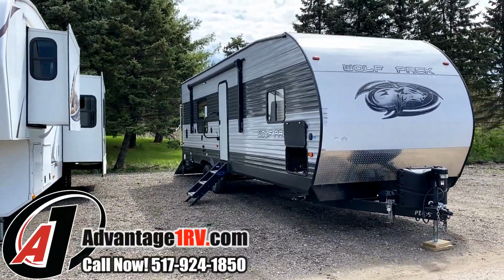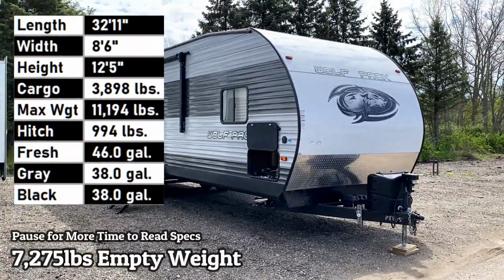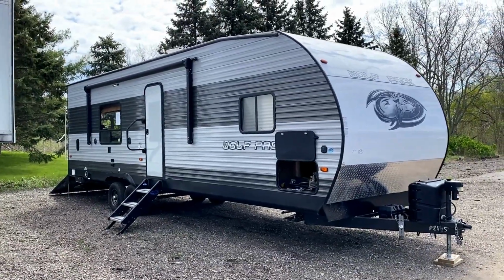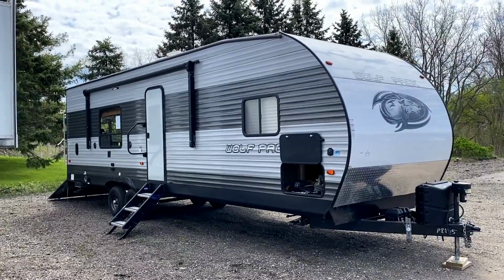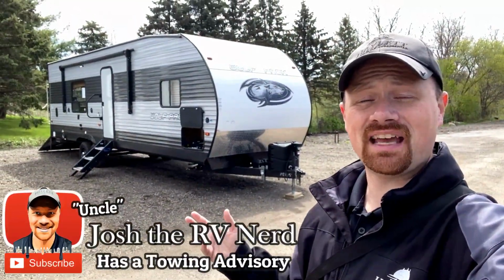7,275 pounds dry weight. One owner Wolfpack 23Pack15 with up to 15 feet of potential loading space in the garage, coming in here at Advantage 1 RV. We actually sold this when it was brand new to the original owners down at Haylett RV of Coldwater, Michigan, just, I don't know, a mile down the street. And overall, it looks just about as good today as it did back then.